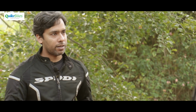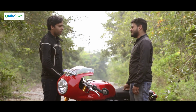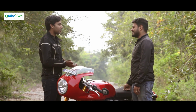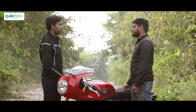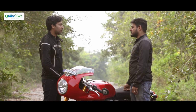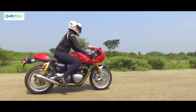Whatever you feel, with the higher handlebars the bike is much more flickable, and the lower one is much more fun to ride. But yeah, on highways it will tax your wrists a little bit. Since I have been riding such kinds of bikes for a long time, I don't feel the riding position is that uncomfortable. It's perfect for me.